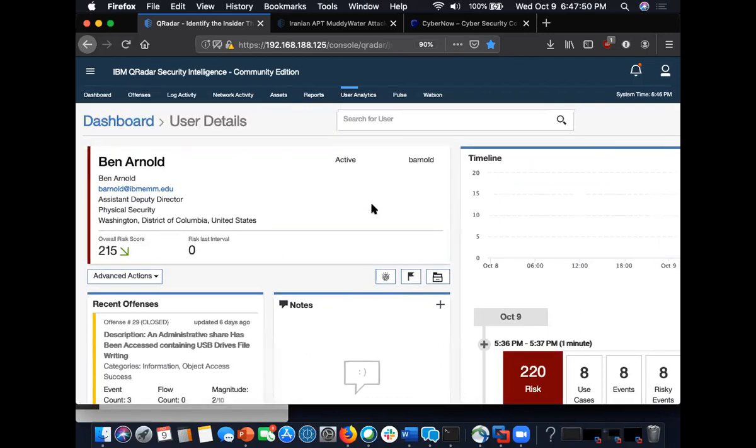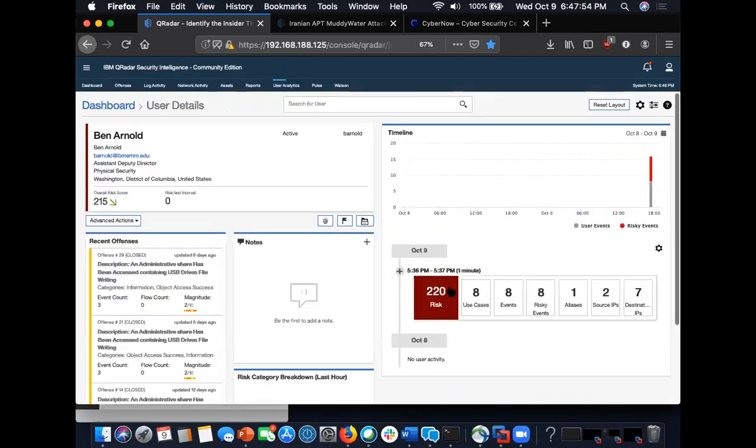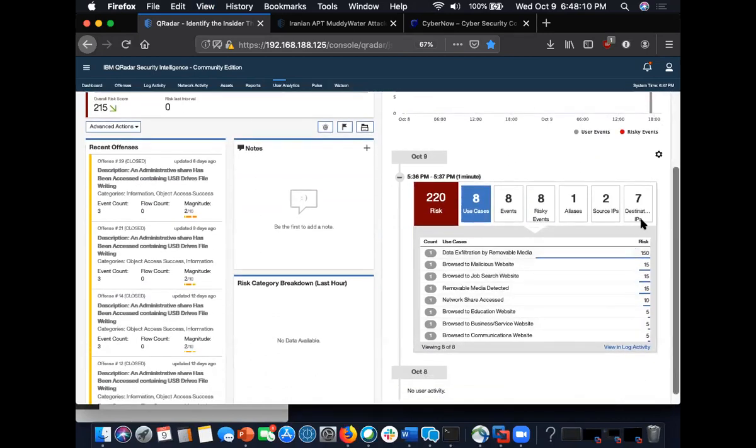Let me just zoom out a little bit so I can get all the data here on screen. We can see there's actually one spike here of risk, and this is given a risk score of 220, and this is the dark red here. One of the things I'd ask is, okay, how did they get to this risk score? We can actually see all the components of the risk score right here. These numbers on the right all add up to 220.